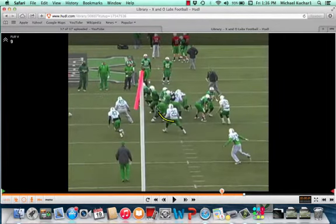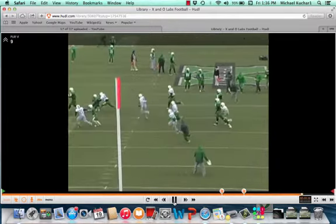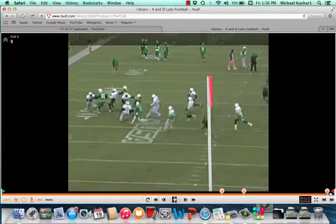This linebacker's playing his gap, and it's just a gap plug scenario. Pretty good job by the Mike. As you see, he's able to get involved in the tackle.